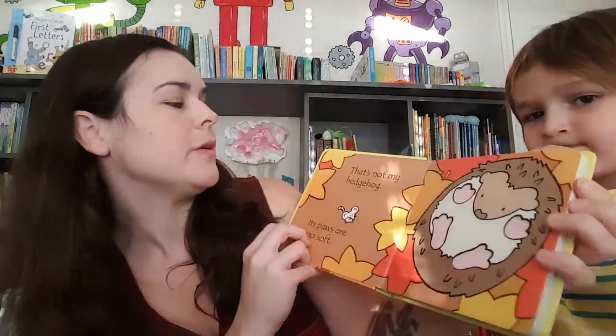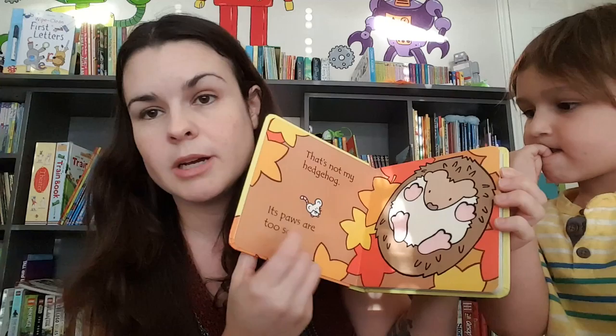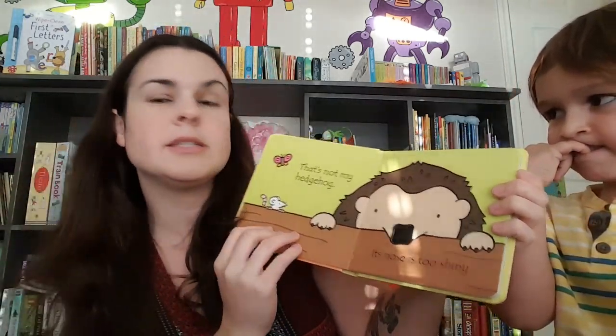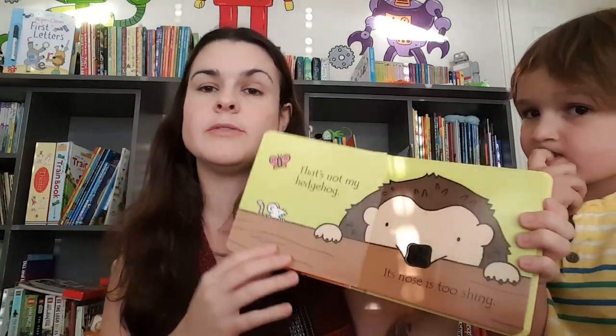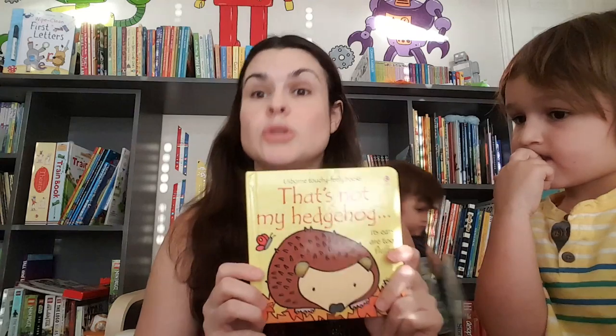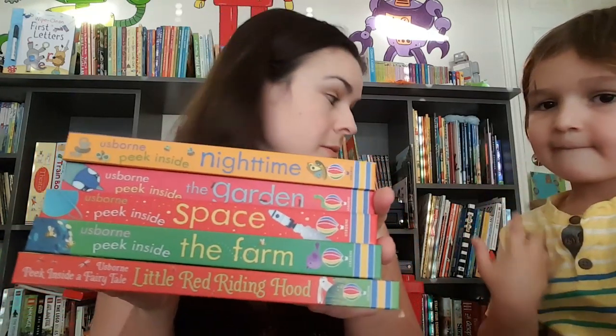It also has this bold black outline, which is great for the younger ones to capture their attention. And there's a little mouse on every page, so you can find the mouse, which is fun. And there's a lot of repetition, so you know, That's Not My Hedgehog, its paws are too soft. Also, you can learn a lot of adjectives in this one. That's Not My Hedgehog, its nose is too shiny. So that's fun. Again, there's like 40 of these, they're $9.99, so these are super popular, a big bestseller.